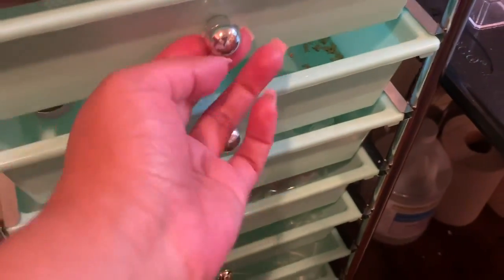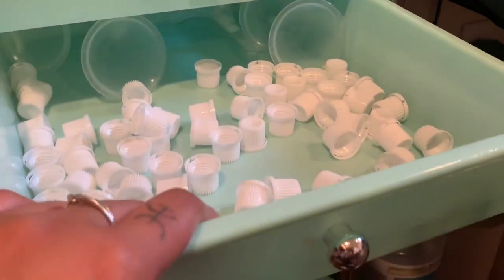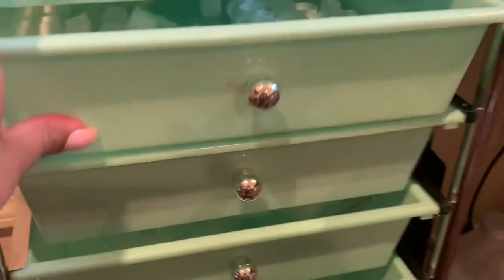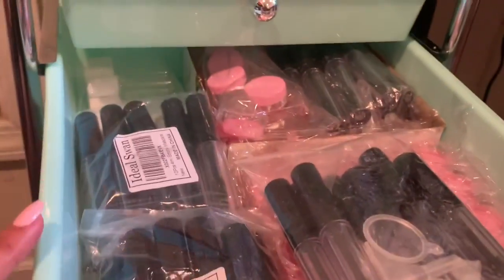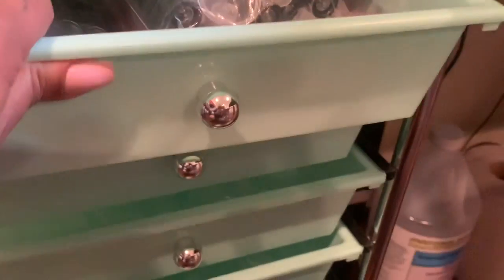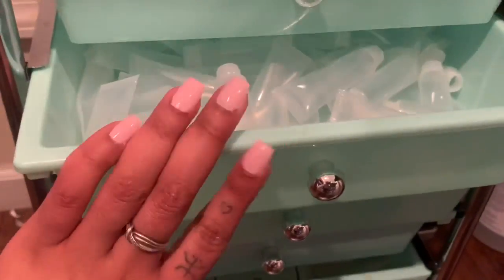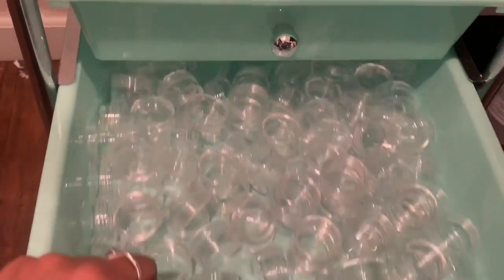And then in this drawer, I just have random stuff. I need to organize these two drawers, so I don't even want to show them. It's just random stuff, like glitters and stuff. This one is the caps of our pouches that we use to make your pre-made lip gloss pouches. And this one is just some empties for wholesale orders. This one is just stoppers and caps for our squeeze tubes, the squeeze tubes that we use for our lip gloss kits. And this one is empty lip scrub containers for wholesale orders.